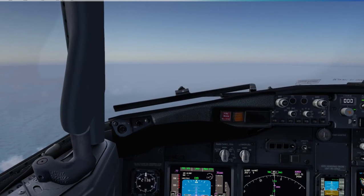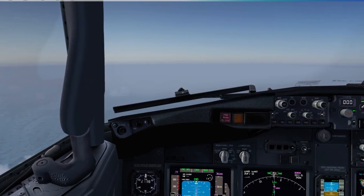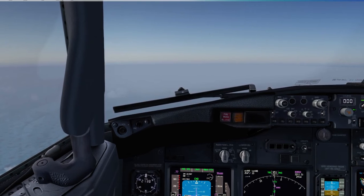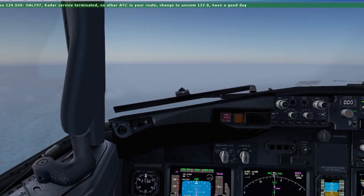Delta 297, route is terminated, no more ATC in your route. Change to Unicom 122.8. Have a good day. Over to Unicom 122.8, thank you very much for the ATC and have a wonderful day. Delta 297. Good day, sir. Happy landing.